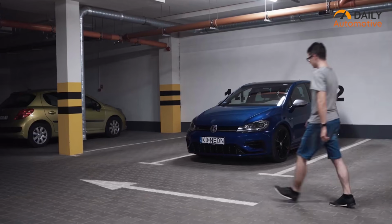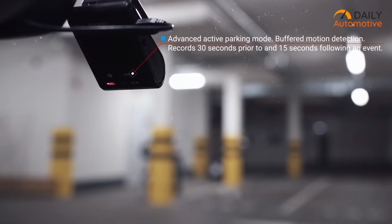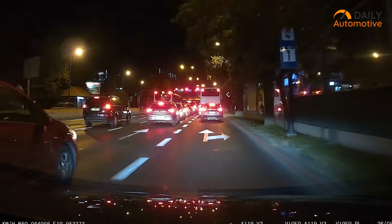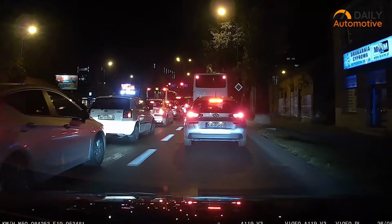Now, parking mode has 3 different options. Buffered detection, which captures 15 seconds before and 30 seconds after an event, time-lapse recording with adjustable frame rates, or low bitrate continuous recording. So you can pick whatever style suits your parking situation best.